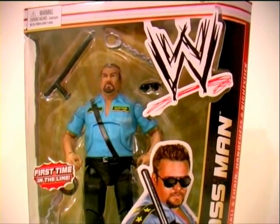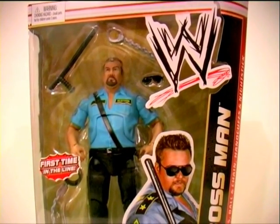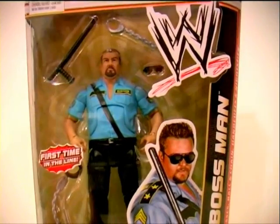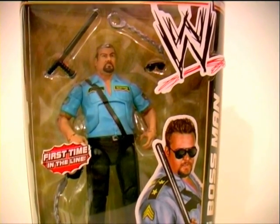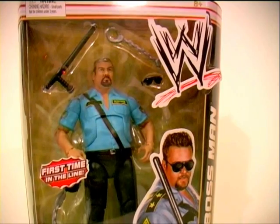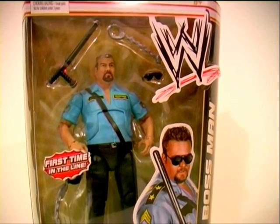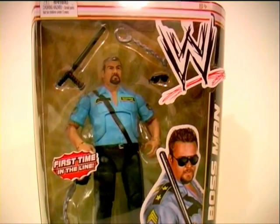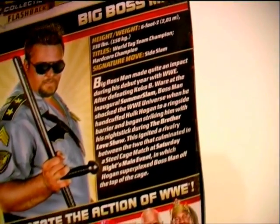There's the Boss Man in the package. First time in the line there. They're proud of it, and so they should be. Thanks for bringing us this. And of course it's an Elite figure, so there's a whole host of accessories there, which I will get into as I open the figure. But before I do that, I will just flip the packaging over.